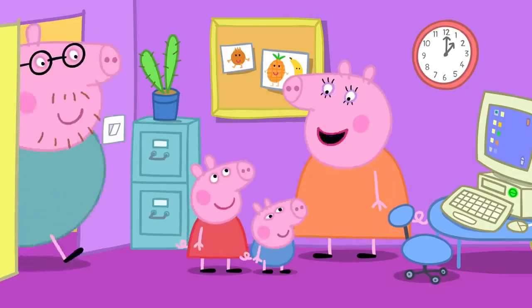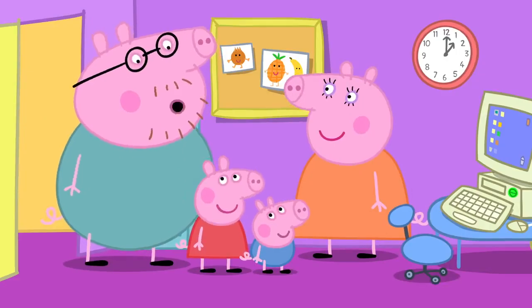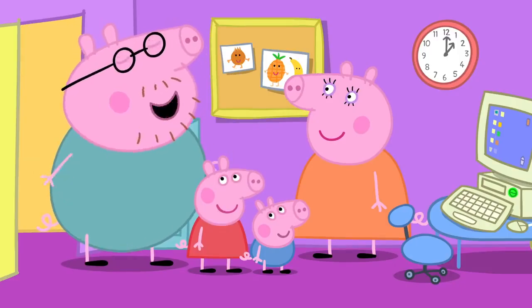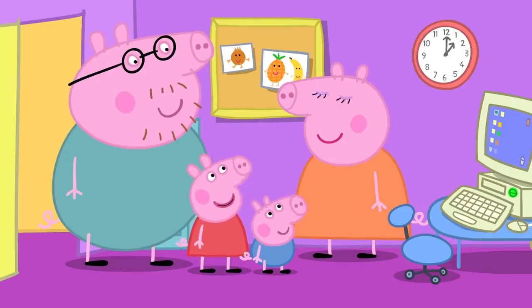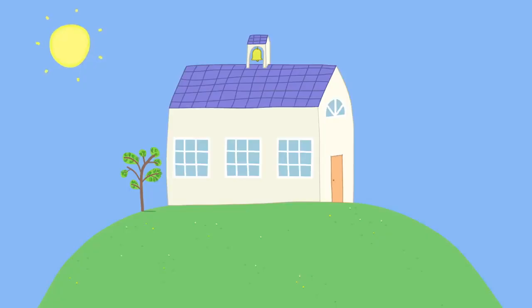Yes, Peppa. I've just sent it off to be made into a real storybook. Ooh, a storybook. Not just one book. Lots and lots of books. Going to bookshops everywhere. Wow. Mummy, can you read us your story? Yes, I'm going to read it to you and your friends at playgroup tomorrow.